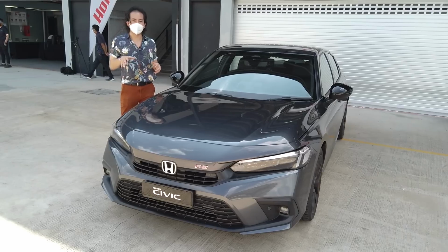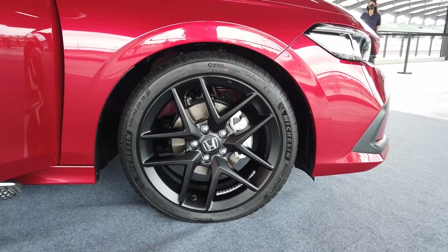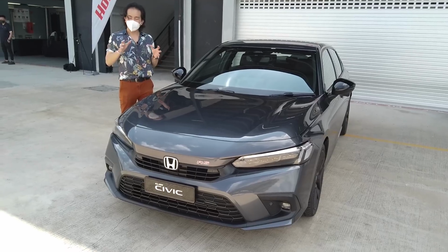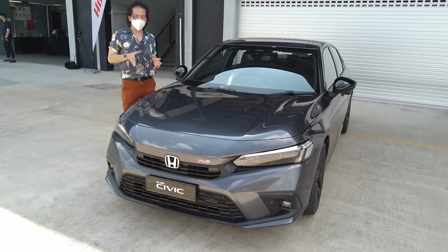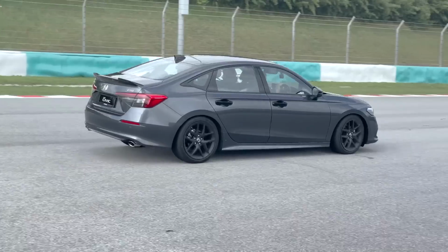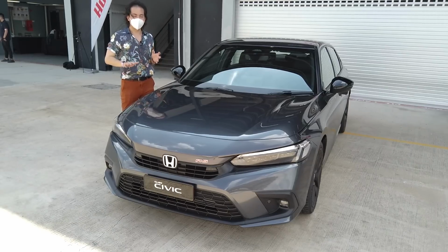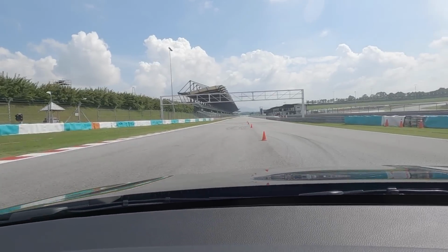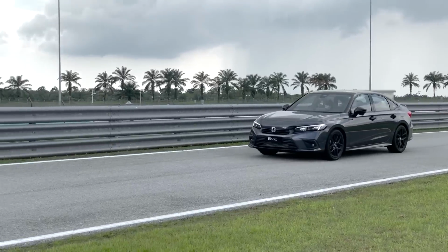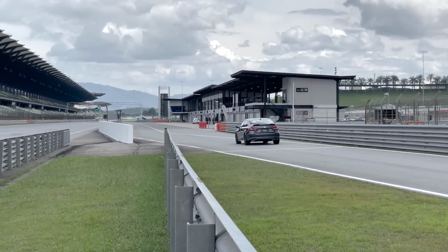Now this car, like the FC that came before it, the RS model rides on these Michelin Pilot Sport 4 tyres that really have a lot of grip, and it barely understeers given the amount of power that it has. And the brakes are very strong. They have a very solid brake feel, and yet it's not too stiff that you can't really press it. The steering is also very sharp and very responsive. Again, this car feels very planted on the track. It feels surprisingly at home on the Sepang circuit.